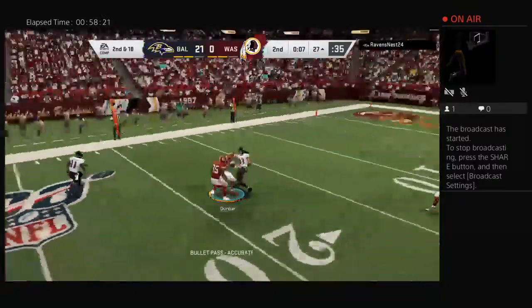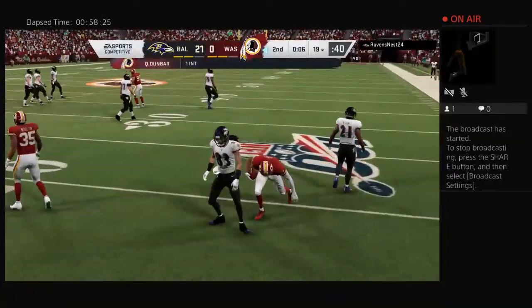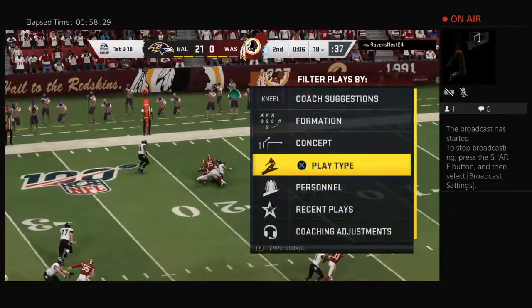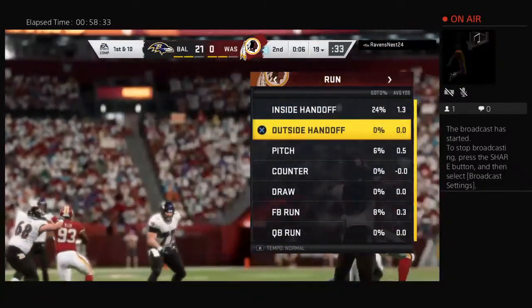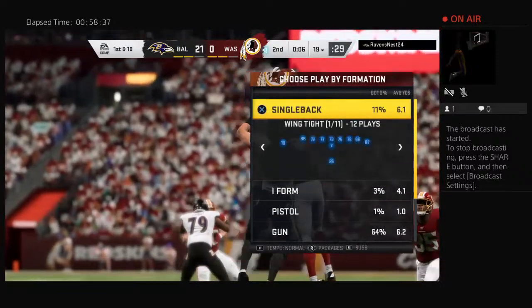It's 2nd and 8, into a double team, and it's intercepted. It's Quentin Dunbar with a pick. And his guys have got it back at the closing stages of the first half. The Redskins take over 1st and 10 at their own 19-yard line.